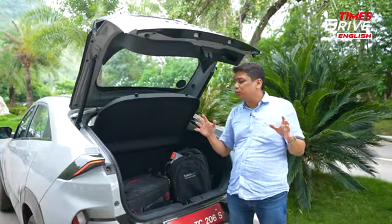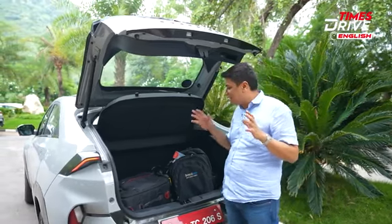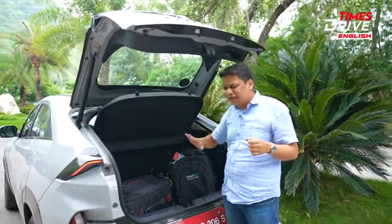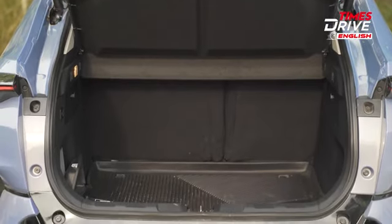Well, so let's really talk about the boot of this car. The Nexon already has quite a deep and spacious boot, even in the EV format, and this one is even more impressive. It's a nice square and boxy boot. It's a deep boot as well, so you can easily keep those big bags. The seats, they split 60-40.